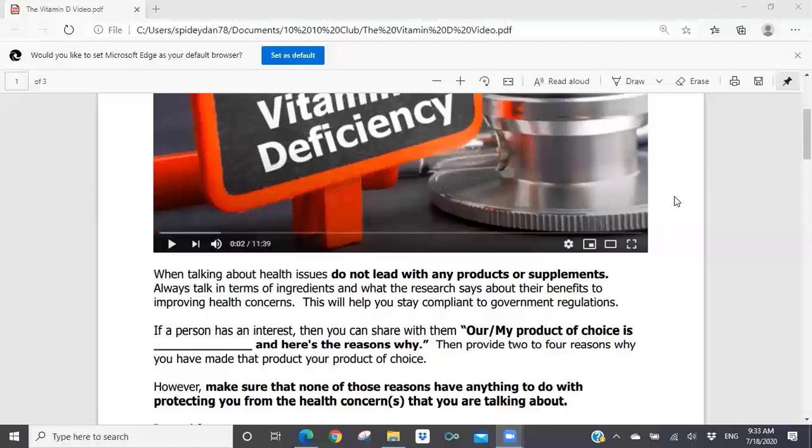They can do it through food, but as I showed in the video, food is one way of doing it, but it becomes a more expensive way, and you've got to eat a lot of food. If you're looking at fortified milk, eight ounces, which is 1 cup, is 100 international units. And if I'm wanting to get 2,000 international units, I've got to drink 20 cups of milk on a daily basis. No one's going to do that.